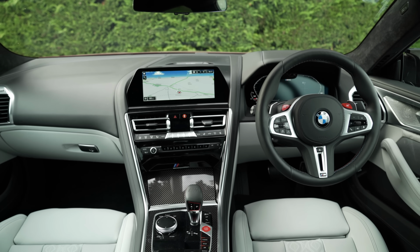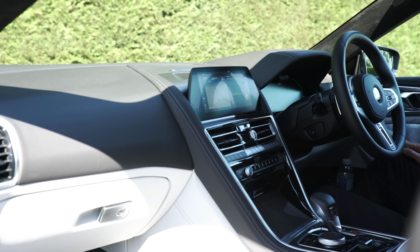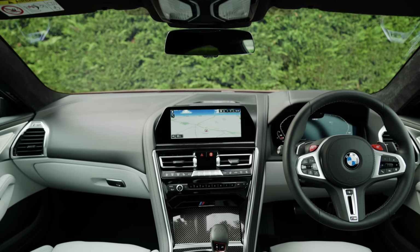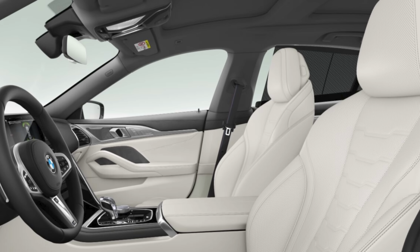Unsurprisingly, this car looks very, very similar to the 8 Series Coupe here in the front, which is a good thing. It's a really, really nice design and it feels super luxurious. This being the M8 has some interior upgrades, so you get the full extended leather as standard. You also get these wonderful M Sport seats, which are better than the normal sport seats you get in the 8 Series Gran Coupe.